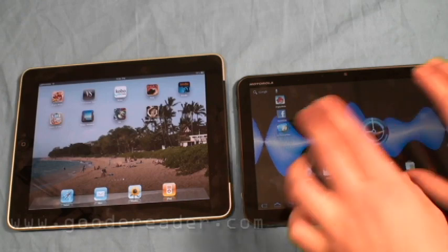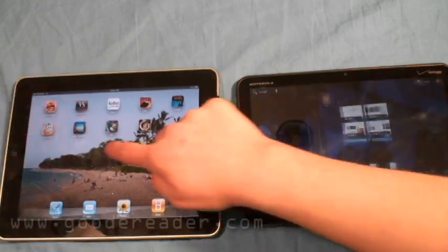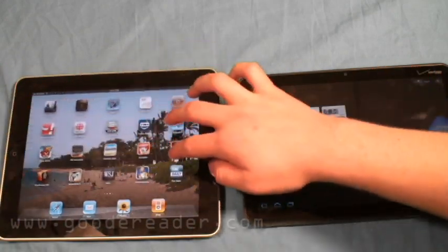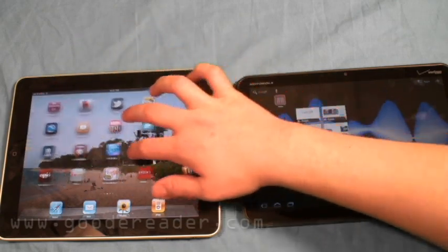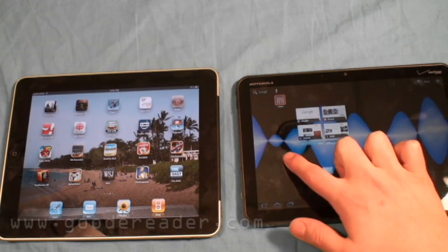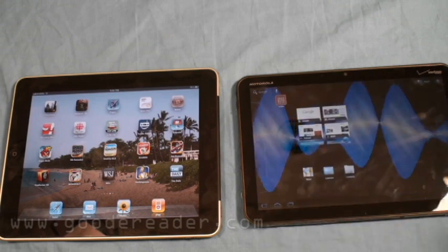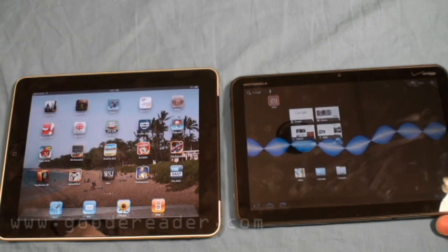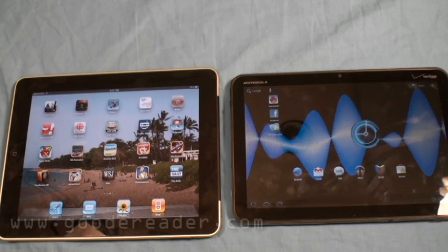And once again, you get this curving home screen, whereas on the iPad you get the windows, the little slates, but not to say it's not smooth. It's very smooth on the iPad, probably one of the smoothest we've seen for a home screen. But it's really nice how you get all these effects and still suffer no lag, and it's just a beautiful home screen.